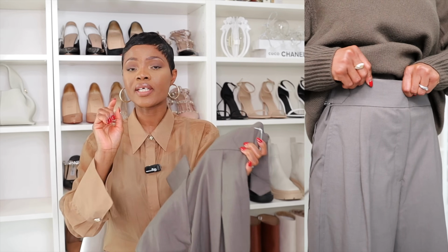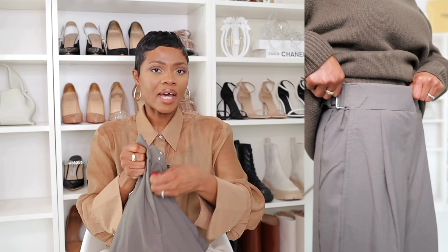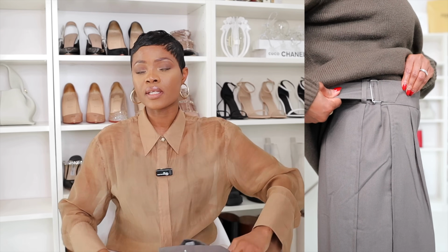Okay, so next up, I feel like this is the last one. It's these wide leg trousers in twill. Let me quickly jump into details. It features a high-waisted band, pretty high waist. You have this wide band. It features a fly zip, a metal hook, and a button at the front.